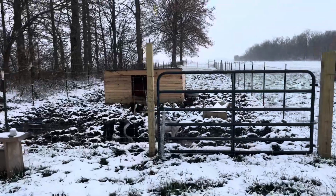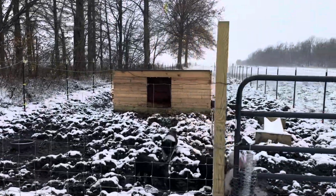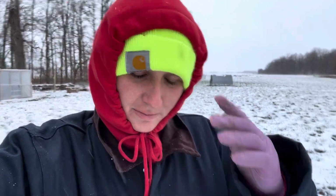We'll get the pigs done first. Looks like they're out running around. Pigs are done, as well as the west coop. No frozen water, so that's good. It's pretty protected from the wind, so it shouldn't be too bad. But we'll go ahead and get the chicks done next.